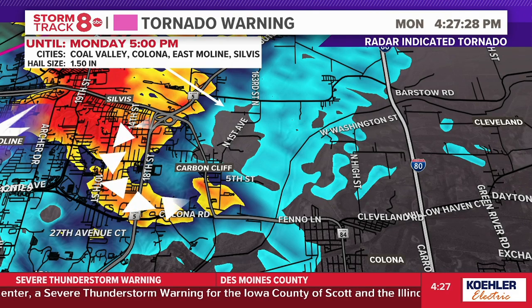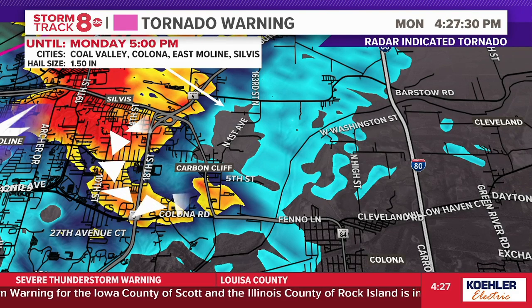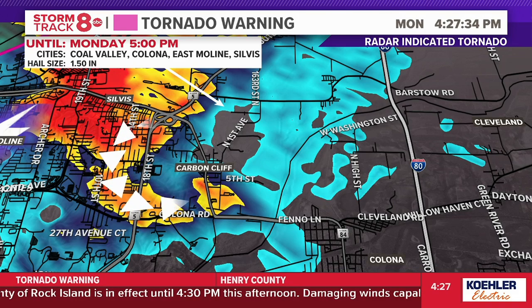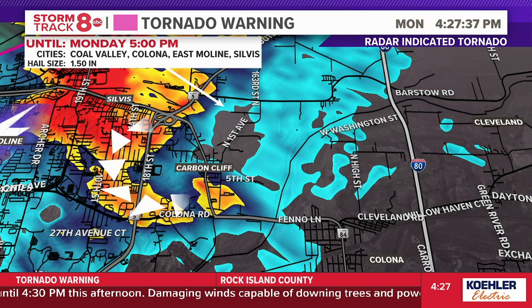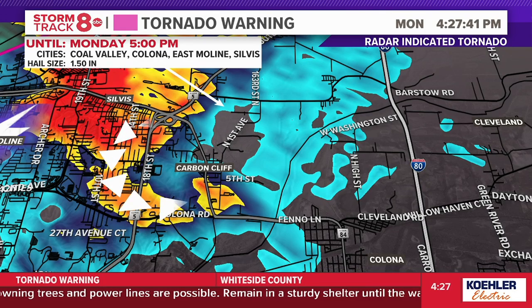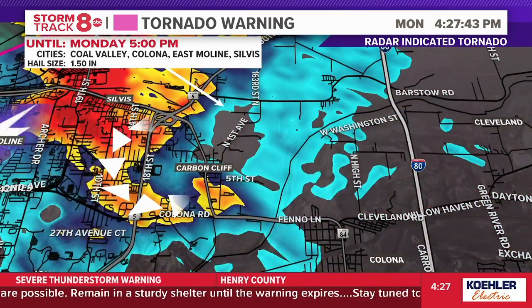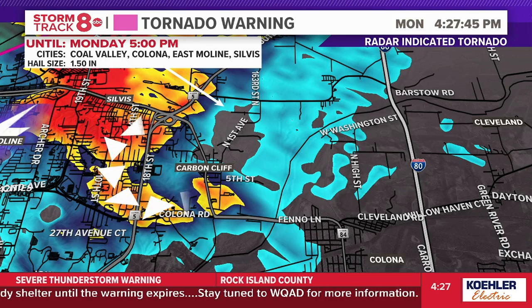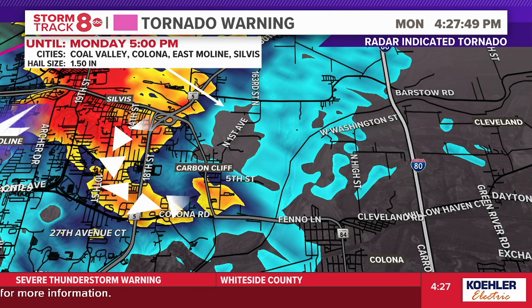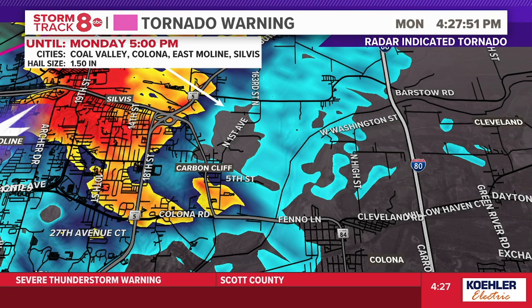Now, I'm keeping an eye on what's going on from our friends in the National Weather Service, as well as some spotters as well. A pretty decent wall cloud that they're seeing just around, I would say, just east of East Moline itself. Okay, so that's kind of what we're looking at right there with that particular rotation from that storm.